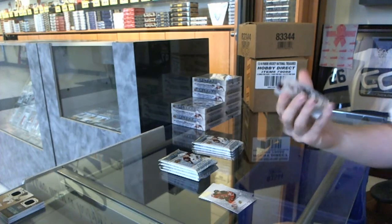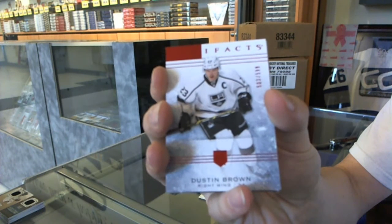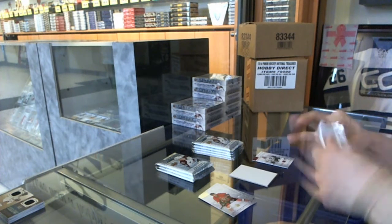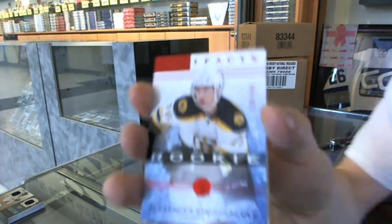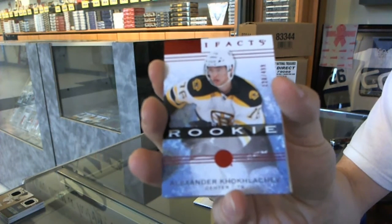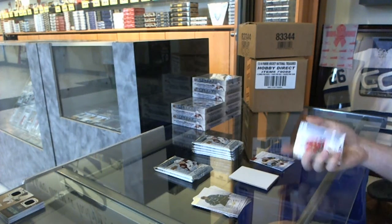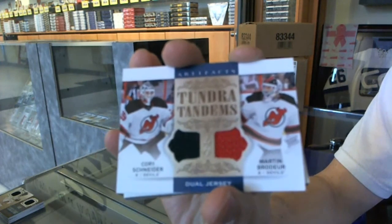We've got a red parallel numbered to 599 for the LA Kings, Dustin Brown. We've got a rookie red parallel numbered to 499 for the Boston Bruins, Alexander Khokhlachev. We've got a Tundra Tandems for the New Jersey Devils, Corey Schneider and Martin Brodeur.